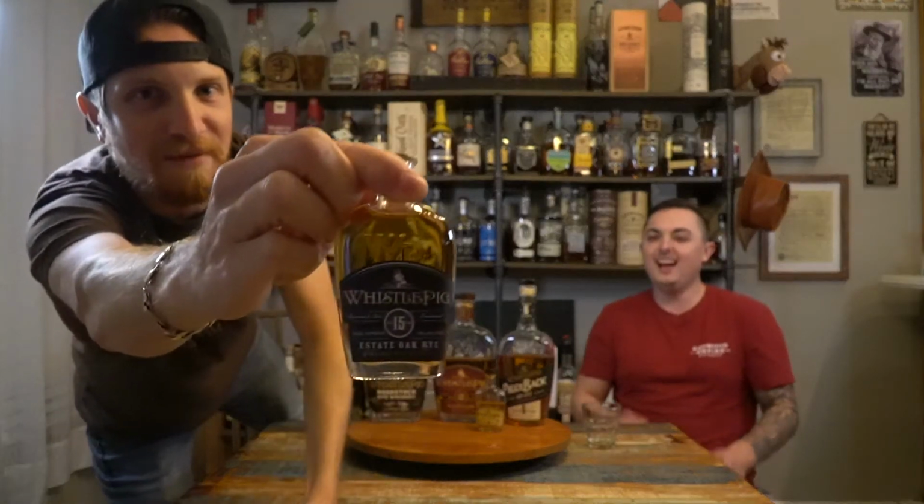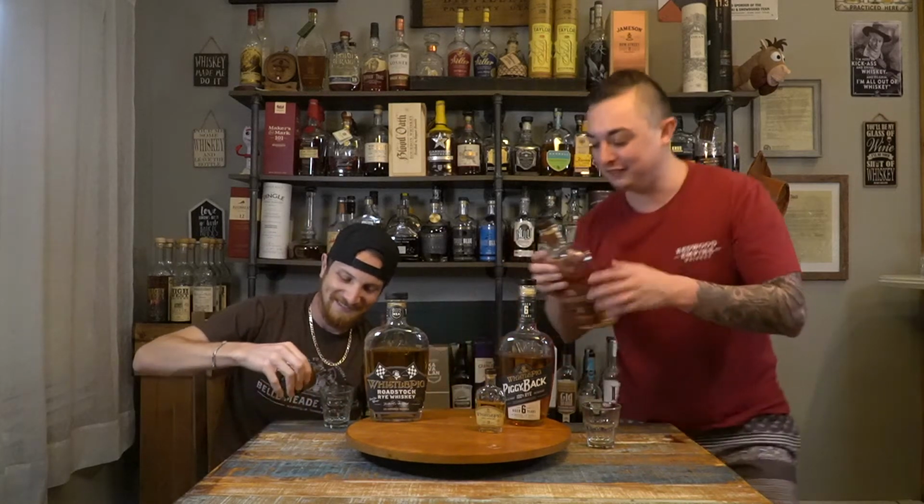Yes, because that's actually the only non-cask finished one. That's right here. Hold on. So, I've had the 15-year. I'm not saying my opinion. Mike's never had it, correct? Cork pop. Baby. Little bit. It's even cuter, because, like, hey, here's full cork pop.